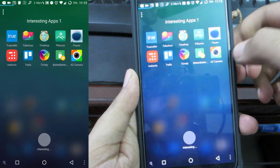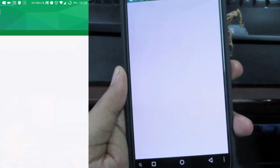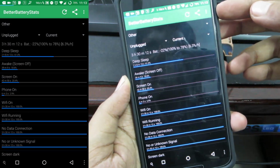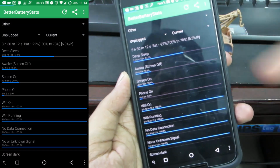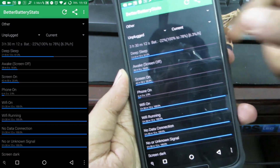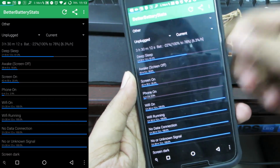The next app in our list is Better Battery Stats. So this is how the app looks. Actually, this is not exactly how the app looks. I have changed its theme. That's why it's looking like this. Usually you have a white theme. So anyway, it's used to monitor your battery stats.